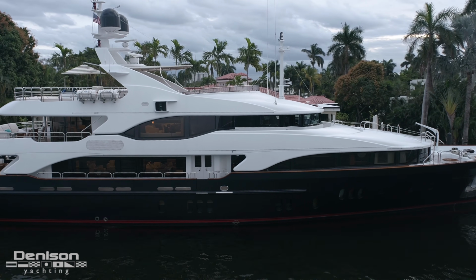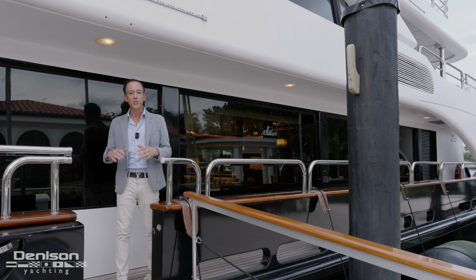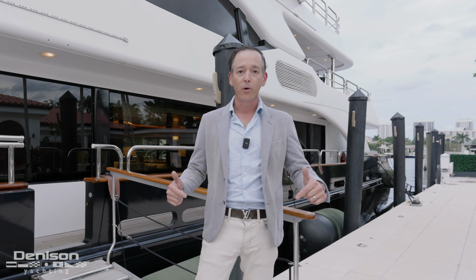That concludes our walkthrough on today's tour of this beautiful 145-foot Benetti. She's sitting in Fort Lauderdale and really easy to set up a showing. You just met Captain Addison. He's awesome and knows this boat inside and out.